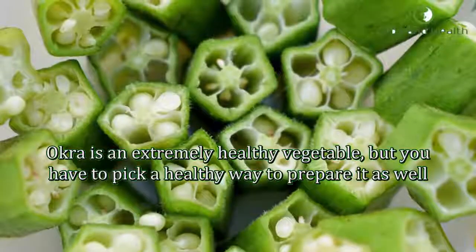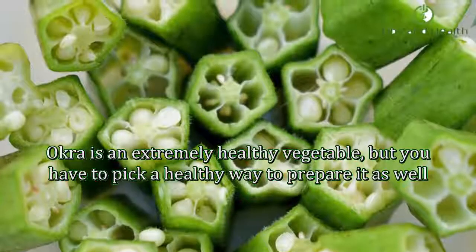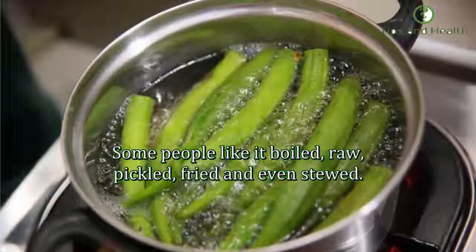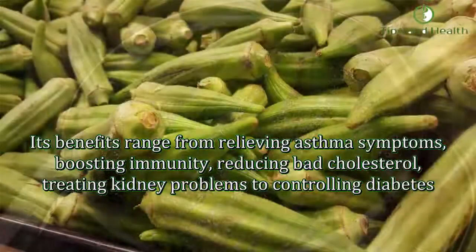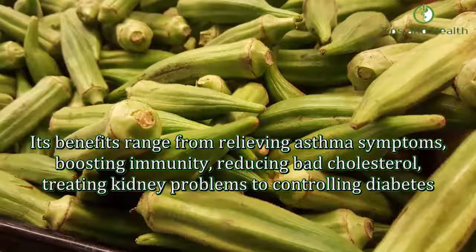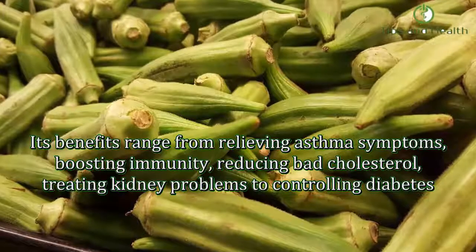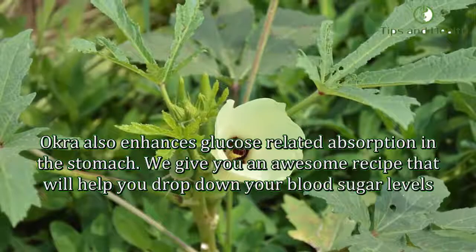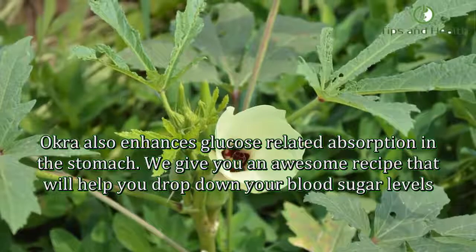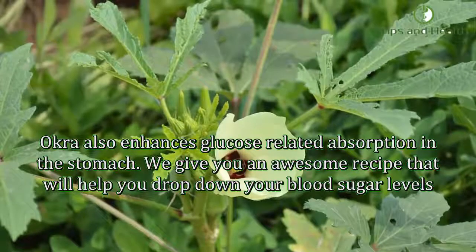Okra is an extremely healthy vegetable, but you have to pick a healthy way to prepare it as well. Some people like it boiled, raw, pickled, fried and even stewed. Its benefits range from relieving asthma symptoms, boosting immunity, reducing bad cholesterol, treating kidney problems to controlling diabetes. Okra also enhances glucose-related absorption in the stomach. We give you an awesome recipe that will help you drop down your blood sugar levels.